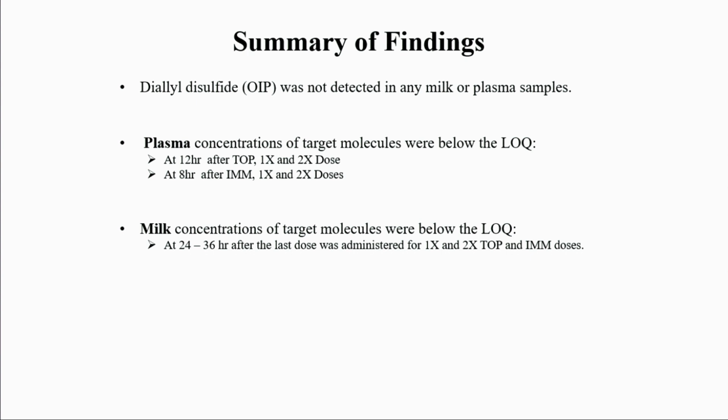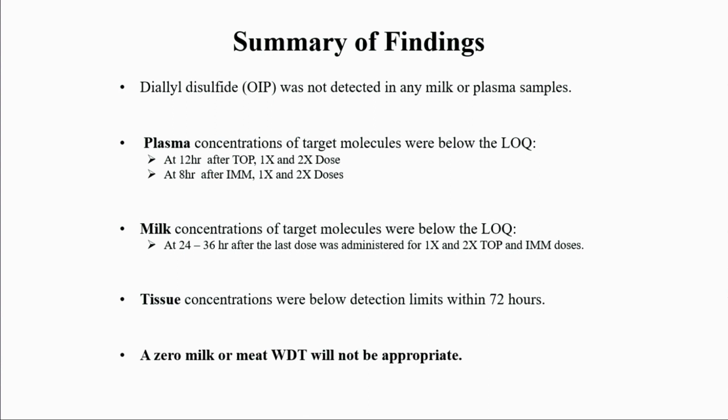We went extra, I'd use the word label, but I don't want to use that word, so extra recommended, just to test and see, because some farmers like to go beyond what's recommended. And tissue concentrations, again, were below detection limits at 72 hours. Clearly, based on the previous slides I showed you, a zero milk or meat withdrawal time does not apply for these substances if folks within the regulatory authorities are looking for these substances, okay?